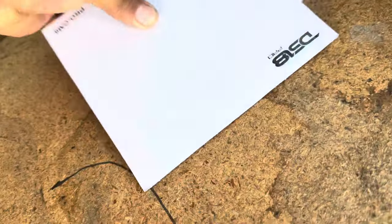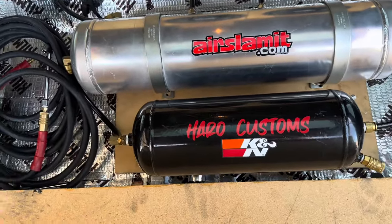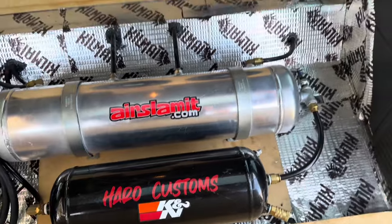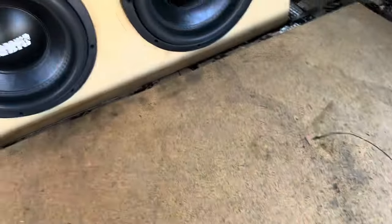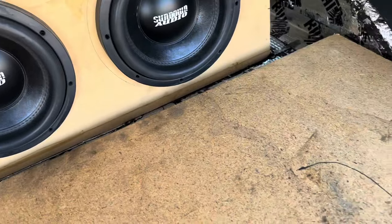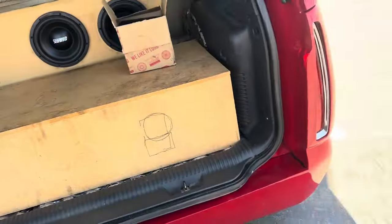Let's see, I have my setup here, very clean and simple. If I ever need air, there it is. That's what it looks like. Got two tens, some Sundown Audios. I do have a 15-inch flip screen up there. Other than that, yeah, a basic little truck.